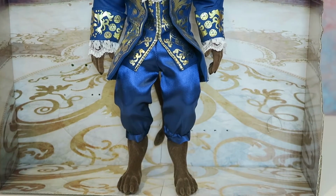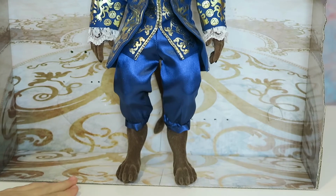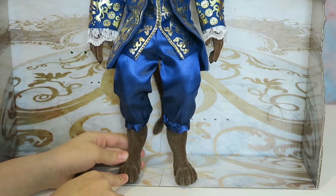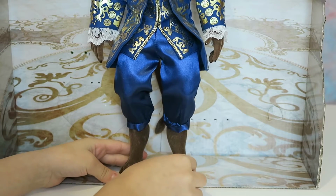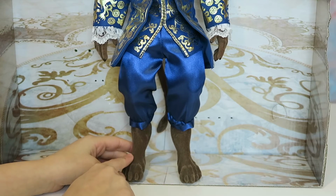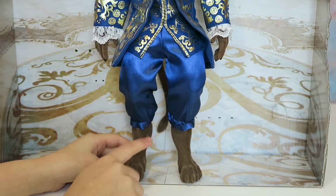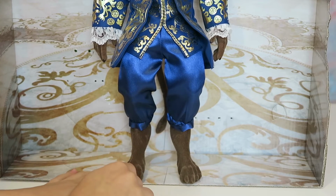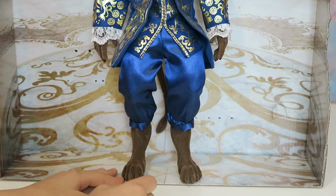So now let's start with the Beast. The Beast has these beautiful brown feet that look so cool and super realistic. Plus, they are kind of soft, like the real Beast. It looks so realistic that I absolutely love it. And the shape is super gorgeous.